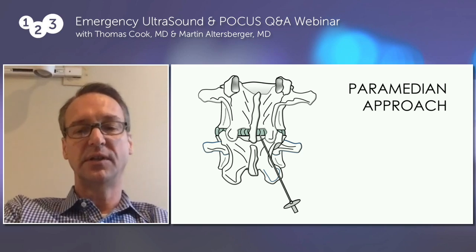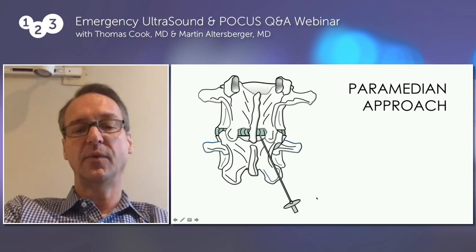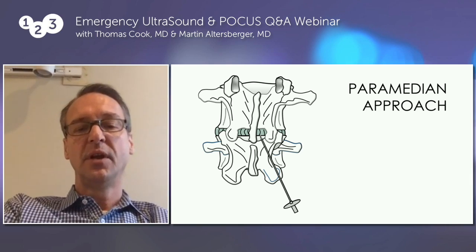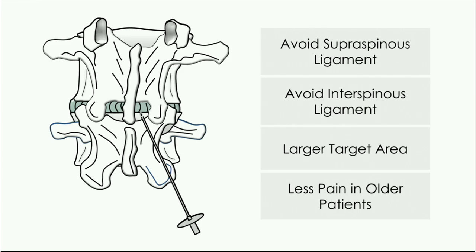I've only done this one time, but the literature says it's actually quite a bit better. What you're going to do is come in just off center from the spinous process. It's felt to be a better procedure. If you'll advance that slide, it's felt to be a better procedure because you avoid some of these ligamentous structures, particularly in older patients who have a lot of calcification of these ligaments. This is thought to be better, and theoretically it gives you a larger target area because you're going right over the lamina, and also less pain in older patients.